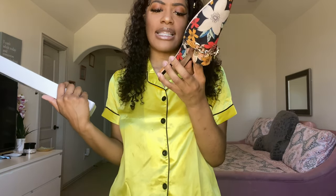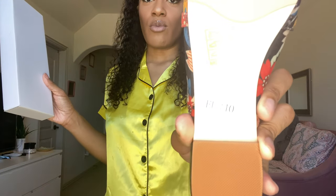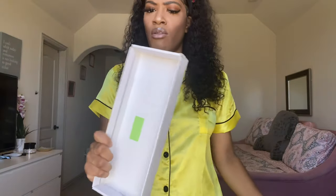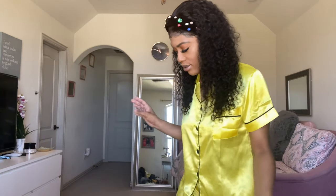Okay, it says on the tag that it's a size 40, but then on the other label it says 41. I don't know why it says two different sizes, but I do wear an 8.5. So whatever 8.5 is, that's what I got. But they put the wrong size on there.